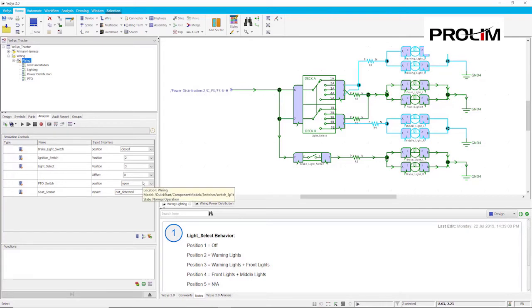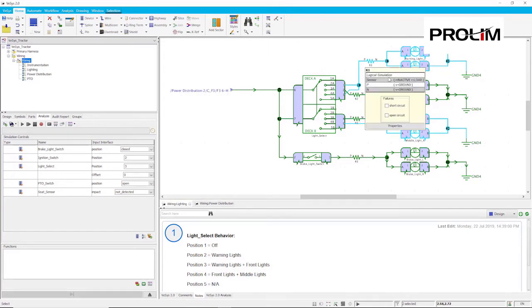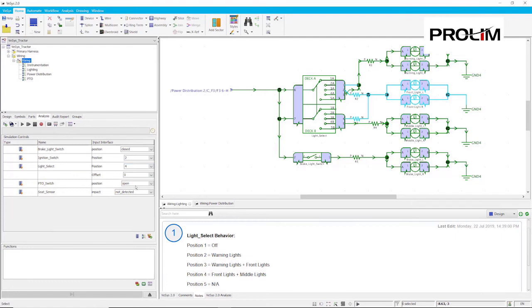And for position 3, it looks like we have our first issue. Our warning lights are not receiving any power. Position 4 also appears to have an issue. Our warning lights are receiving power when our front lights should be instead. And for completeness, we'll verify if position 5 isn't doing anything, which it isn't, so that's good.